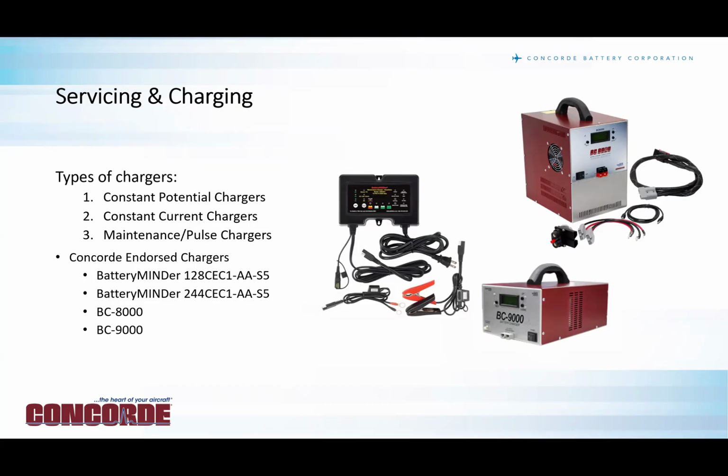So that's a BC8000. We do endorse another charger that's on our website. I don't have a picture of it here, but it's duly listed, and it's called ATEQ. You can see that available on our website. Now, they're not a combination unit, they're separate. You have to buy a charger and you have to buy an analyzer. But that's available on our website, with a picture and details.